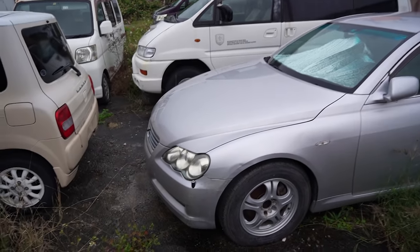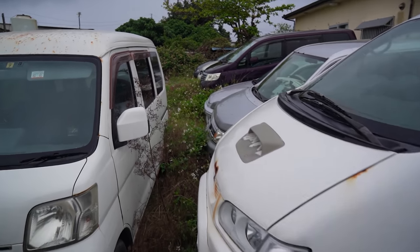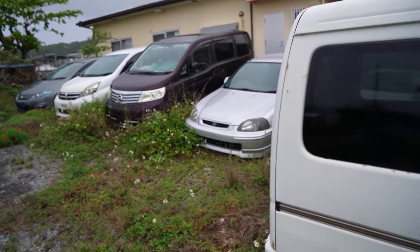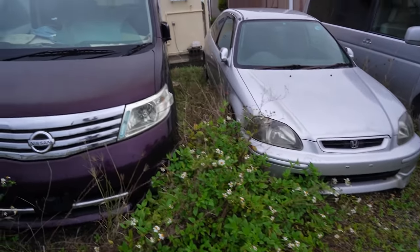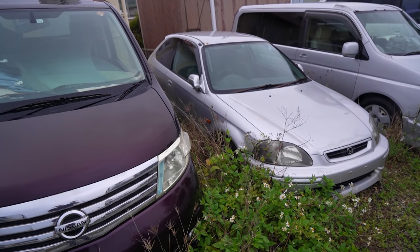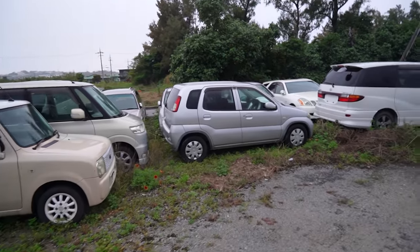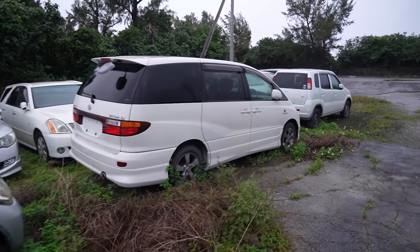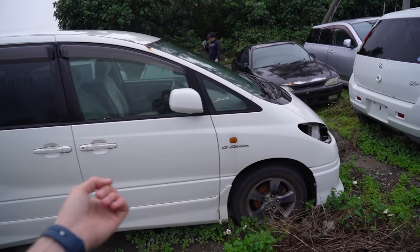Man. Mark X. It's a Delica. Yo, is that an EK9 Civic? Shut up. Yo, I think it's an EK4. I don't think it's an EK9. Still an EK Civic? That's cool. Man, it's crazy to see that. And then just a bunch of regular kei cars and generic cars that you see out here. I think in Australia these are called Tarago, but over here they're called Estimas.